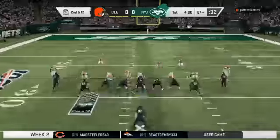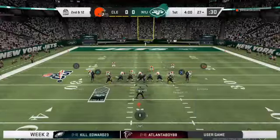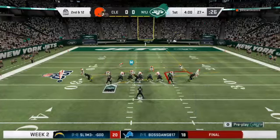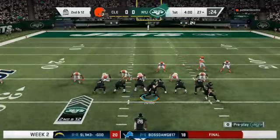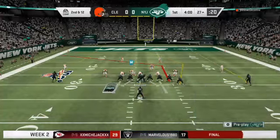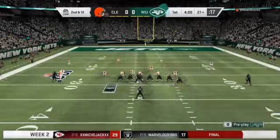2nd down and long. Check safety. Red 80. Switch. You draw quarters. Watch the ship. Lady. Watch the ship. Hey, switch gears.